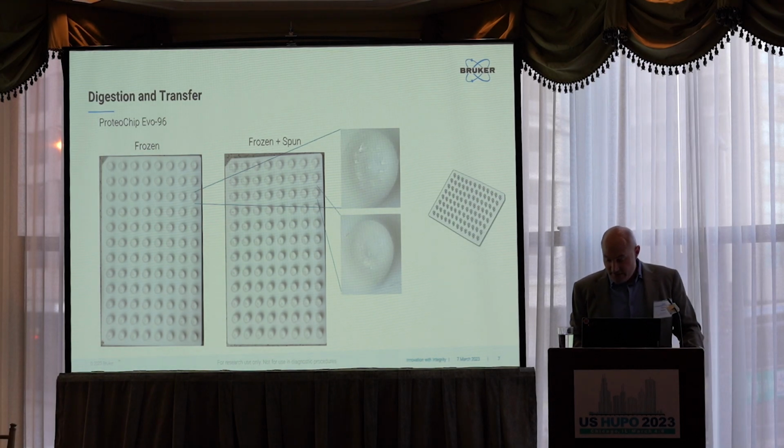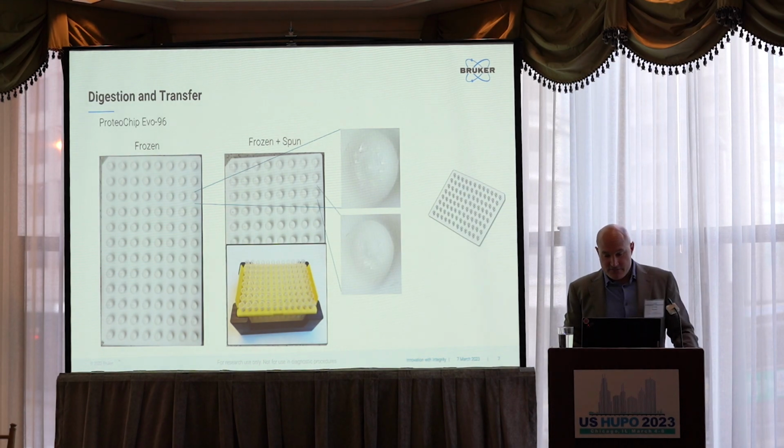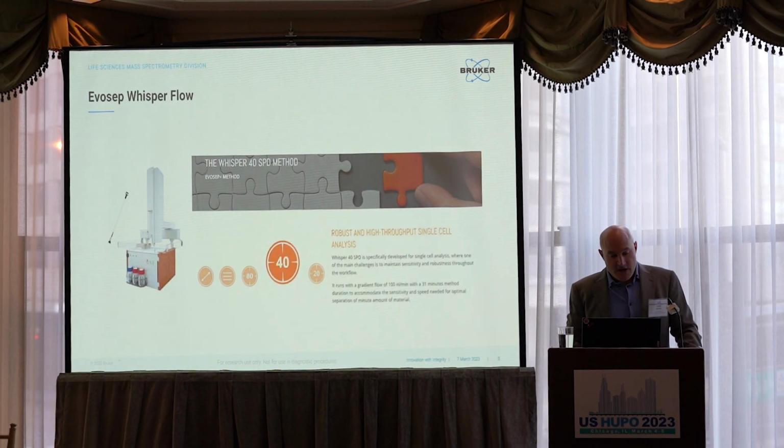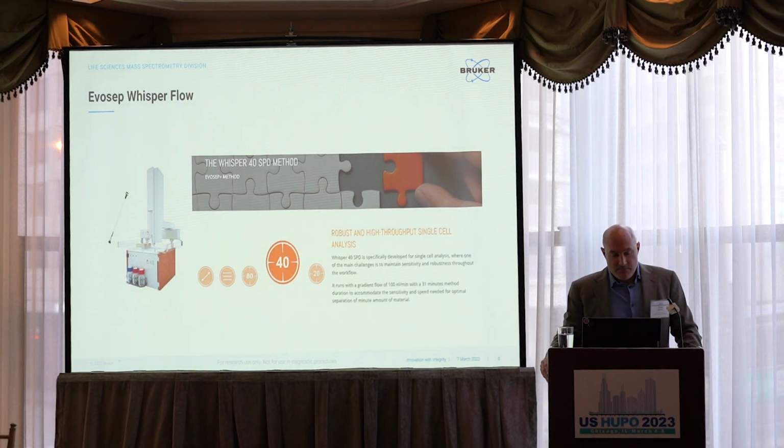And it's really hard to see this, but that's exactly what's happening there. So this is really the technique that was being used. As I said, spun onto an Evo tip box of 96 well plates. So naturally, you use an EvoSep to do this from an LC side. For this work, it was the 40 sample per day.